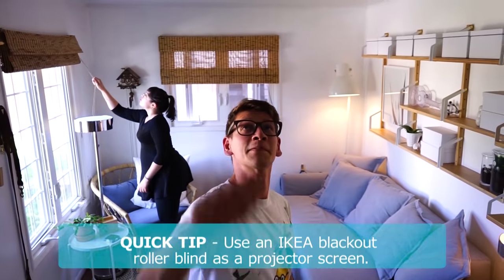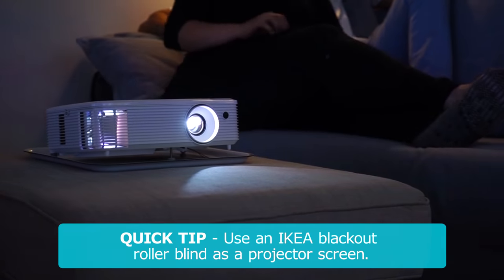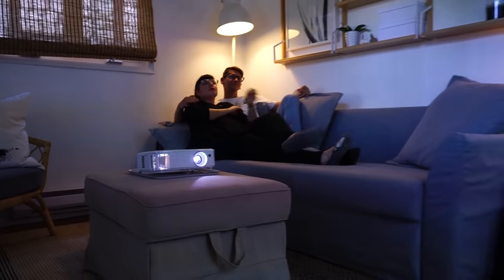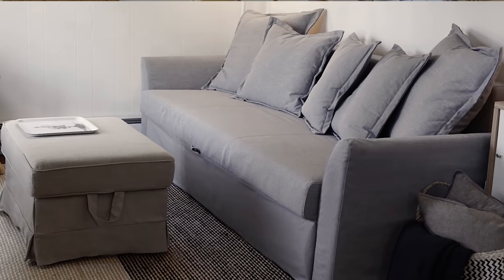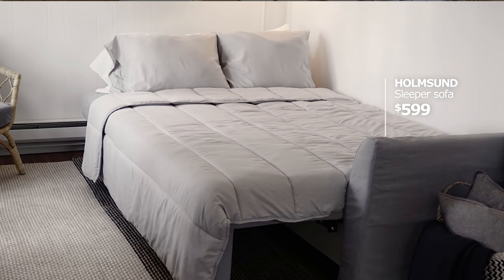Projector screens are really expensive. Having this setup is perfect because we can have a movie night, and it is the bee's knees. It's the cactus prickles. I personally love the storage for linens under the sofa bed.